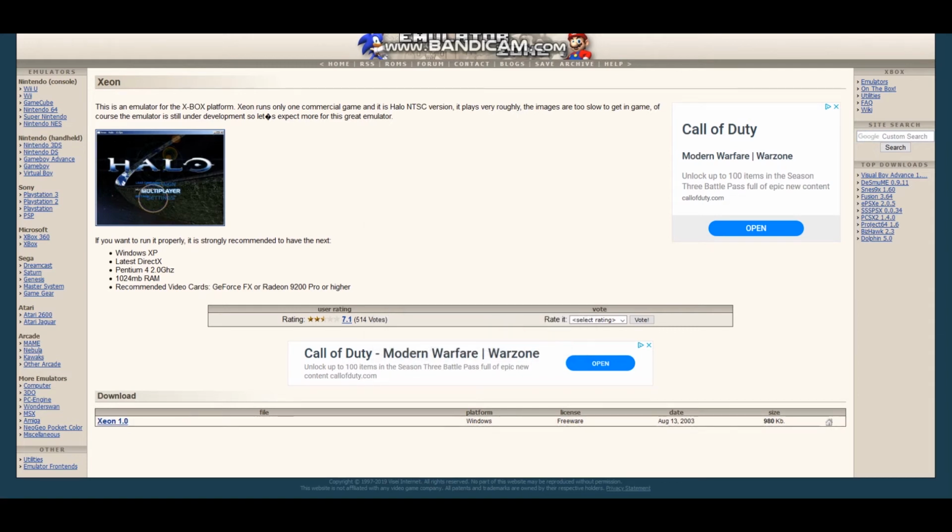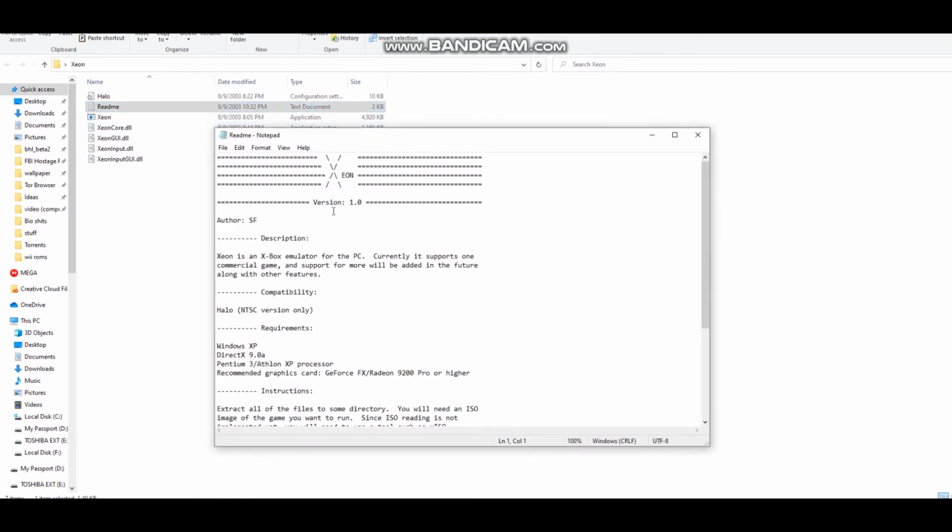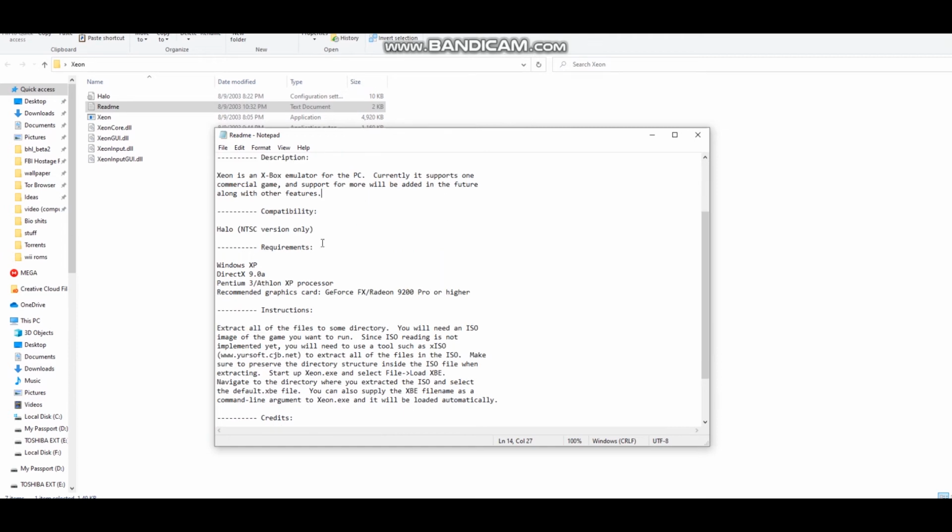Xeon_10.rar. Let's take a look at what this file is. So when you extract Xeon, you get a few interesting things. There's a README file first. Xeon is an Xbox emulator for the PC, currently supports one commercial game, and support for more will be added in the future, along with other compatibilities. This is from a very long time ago, designed for Windows XP and DirectX 9.A.